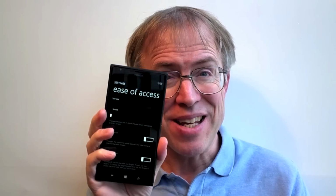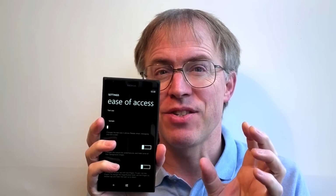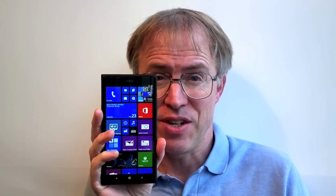The problem is exemplified best by going into settings, ease of access here, where there's a text size setting. Surely by reducing this, we can use the 6-inch 1080p screen far more effectively in most apps. No, the 1520 ships with this already set to the smaller size. This is as small as it gets, and it's still too big, even for my eyes on this screen a lot of the time. What was needed was an extra text size or two included in this build of Windows Phone, especially for this and the budget version, the Lumia 1320, both with 6-inch screens.